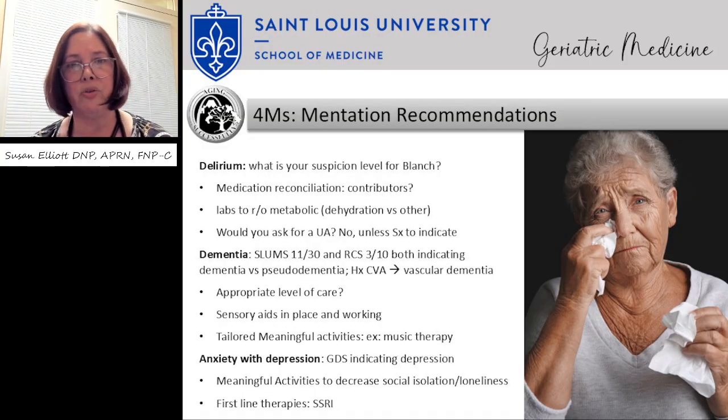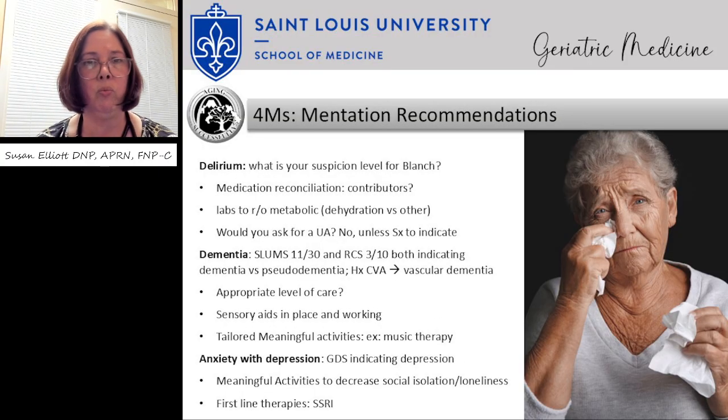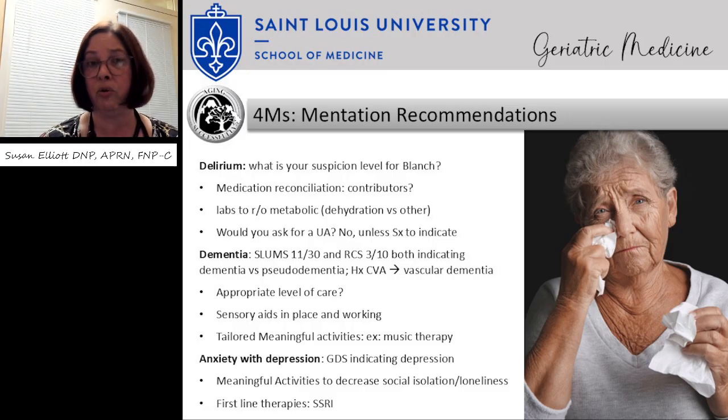With our mentation recommendation, what is your suspicion level for delirium? I can tell you that I heard months. I heard family history of dementia. So my suspicion level for having delirium is probably pretty low. I definitely would do a med rec. I'd be looking for things that could be causing delirium or dementia for that fact. They're often the same thing.